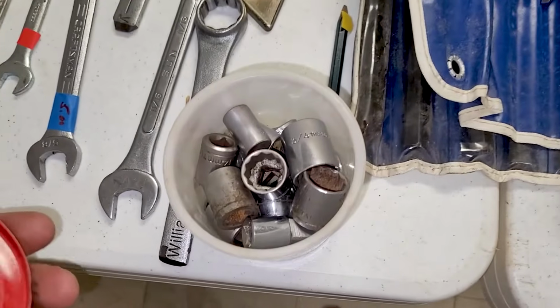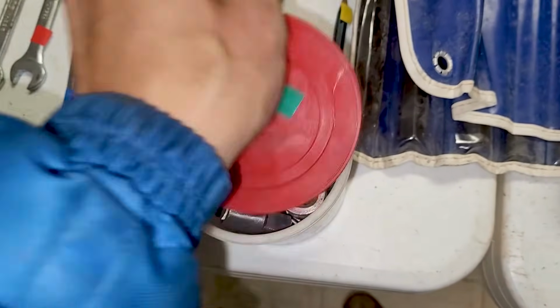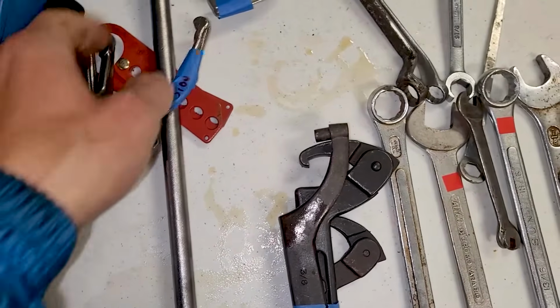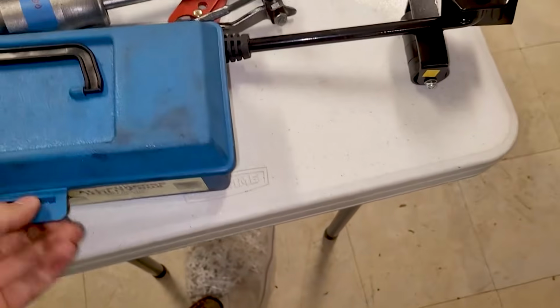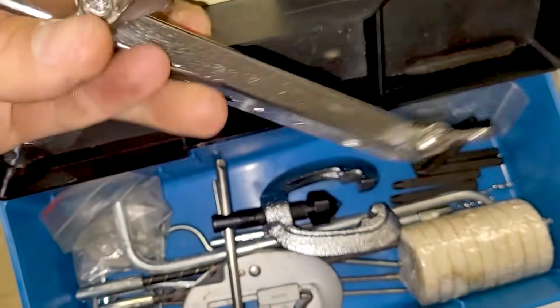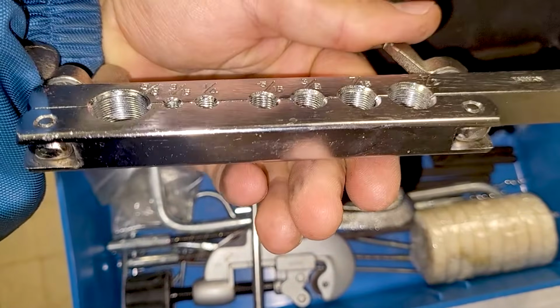Chisels. Taiwan. See the Taiwan's in here. These jaw pullers about the $5. Okay. I actually needed this the other day. It's a hose clamp.